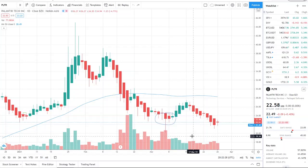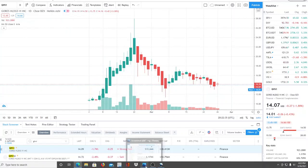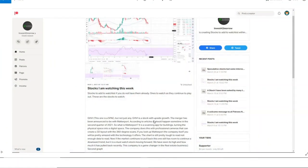So the ticker symbol is GHVI. We're going to look at this chart in just a moment, but let me give you guys just a little brief summary, which is what I told the Patreon members. So I said this back on March 1st, and GHVI is a SPAC, but not just any, okay? This is probably one of those that are going to be the outperforming SPACs, and not a lot of them do this. So GHVI stands out, right? GHVI is a stock with upside growth. The merger has been announced with Matterport in an untouched market.